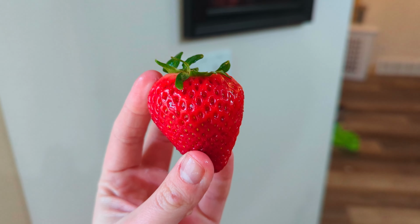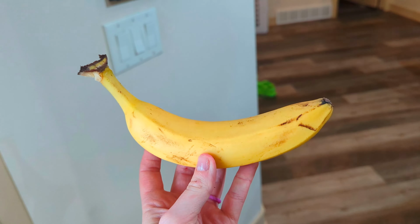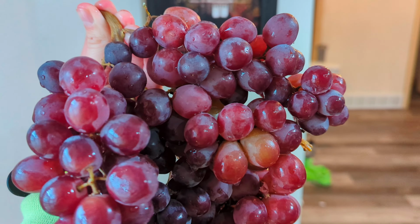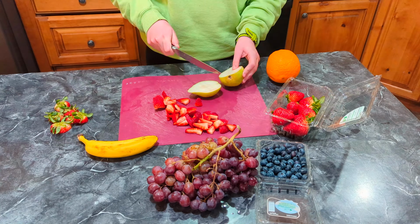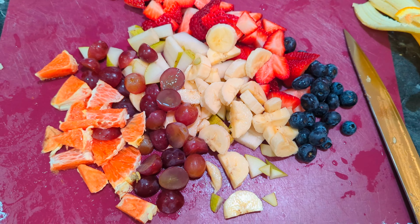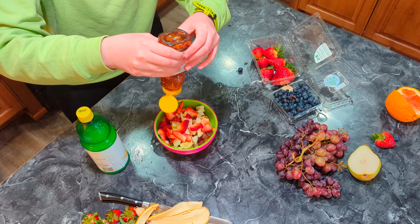It's important to have variety in your fruit consumption, so make sure to have fruits from all the colors of the rainbow. Not only does eating colorful fruit make eating more fun, but it also means that you're getting a lot more nutrients. For me, the easiest way to eat a variety of fruit is to include it in a fruit salad. I'm telling you, this is the easiest way to eat a variety of fruit.